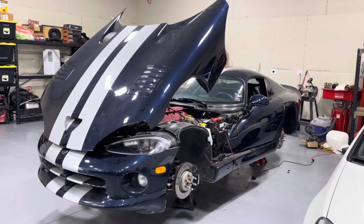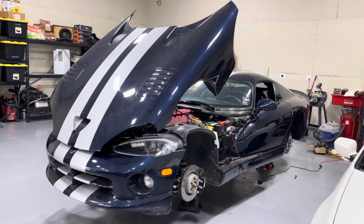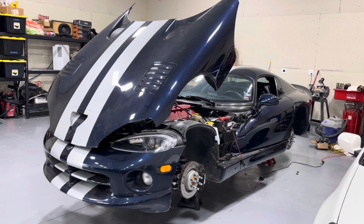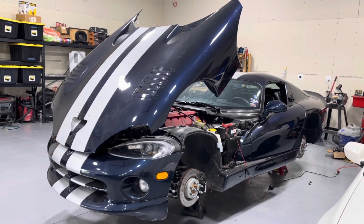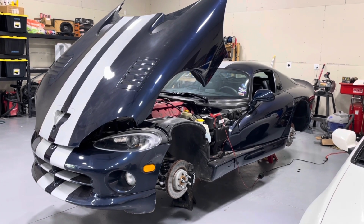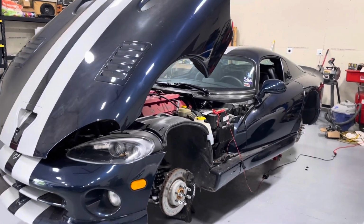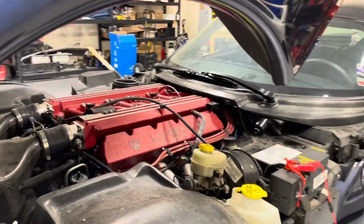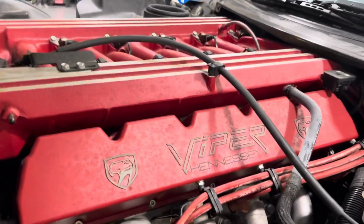So this part was just kind of a general walk around that I had done, talking about how this is an '01 GTS car in sapphire blue with silver stripes. It's a one-year color. '01 is the first year for anti-lock brakes on these cars. Typically they were known for not having any nannies or any helpful aids, but they did add ABS in '01.